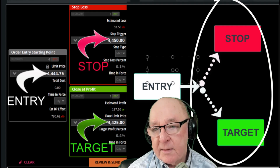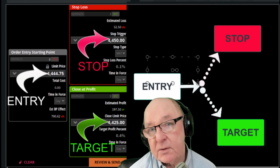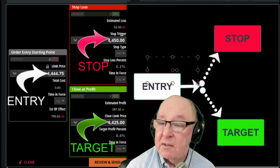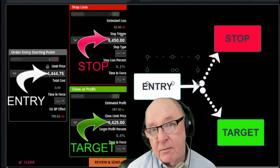And over on the right there, you see there's an OR gate here, stop or target. Now, only one of those two prices is going to be hit. Either you'll get stopped out or you'll reach the target. And whichever one does not execute has to be deleted. Well, the bracket OCO does that automatically for you.